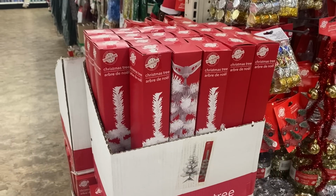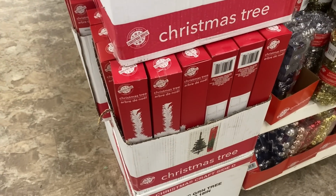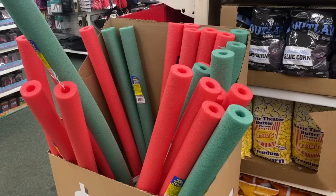And I really like the white ones because they are great for spray painting. If you want to go with a different color like pink and do a sweets theme, this is great for that. After the Dollar Tree Christmas trees, my next Christmas staple to get at Dollar Tree are pool noodles.